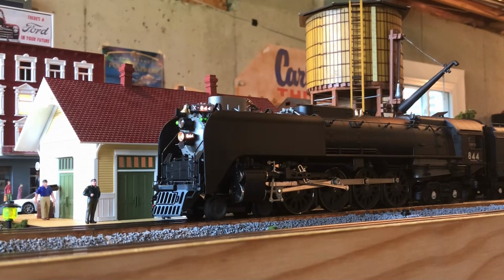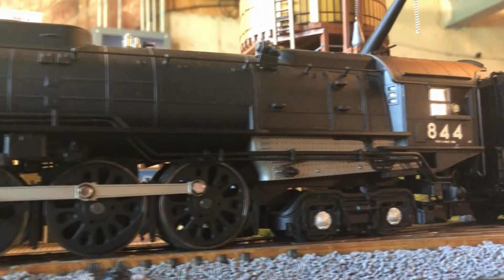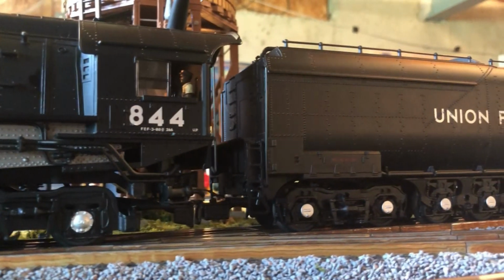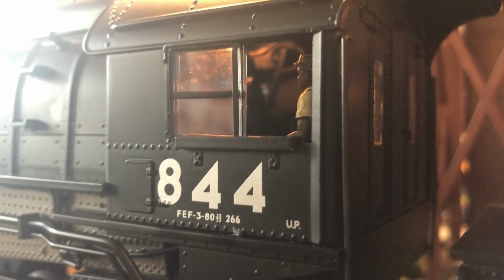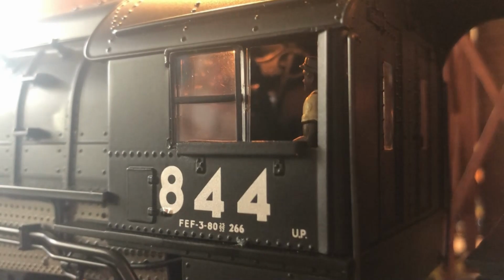Union Pacific 844, do you copy? 844 here. Start her up and stand by for track orders. Copy that. I'll get this train up and running. Out. Dispatch, 844 here. We're all set. Can I go? Over. 844, you are all clear. Over. I've got green board. Train is clear to move. Out.